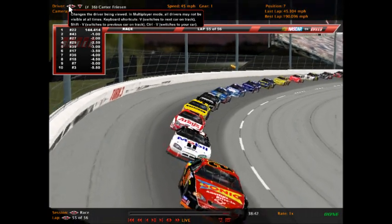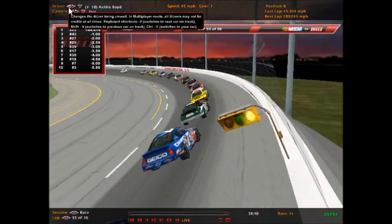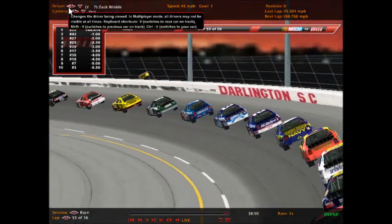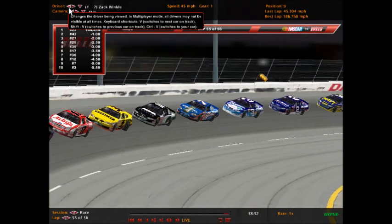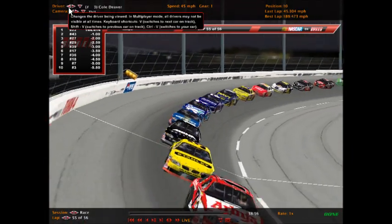So Carter Friesen ends up finishing 7th. 8th will go to Ashlyn Boyd. A great day for the 18 team. 9th will go to Zach Winkle. Another good day for that team. So the struggling 7 team gets a good top 10 finish. Cole Beaver comes in 10th.